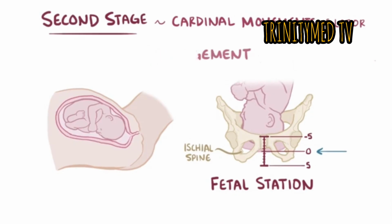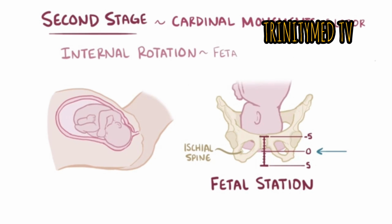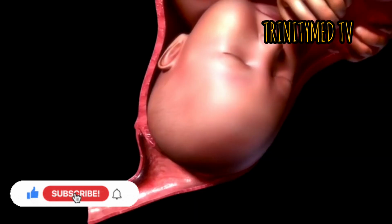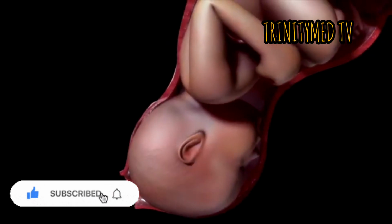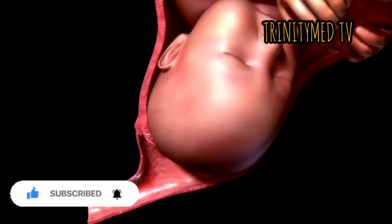There is also flexion and internal rotation, in which the fetal shoulder internally rotates about 45 degrees and then descends further. Fetal station is about +1 to +3. Another one is final descent. The presenting part reaches the vaginal opening and crowning occurs.